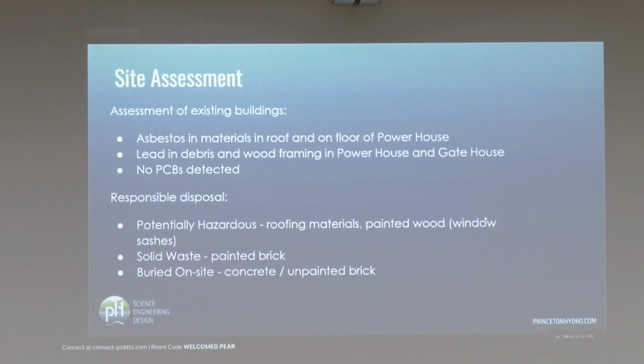And so obviously we need a responsible disposal plan. The potentially hazardous material, the asbestos and lead, will be considered such and disposed of properly. The painted brick will be considered solid waste and disposed of off-site, and the concrete and unpainted brick is proposed to be buried on site at this point.